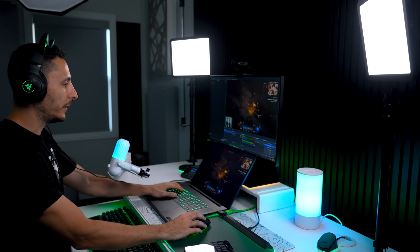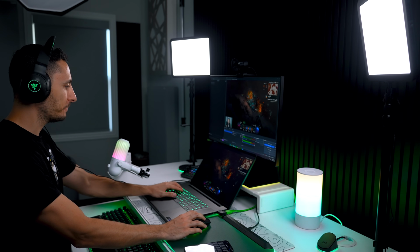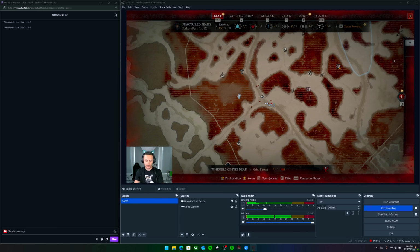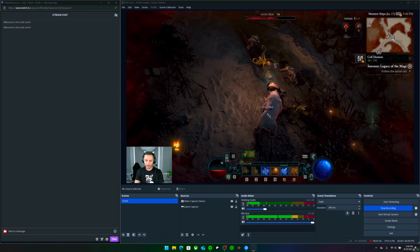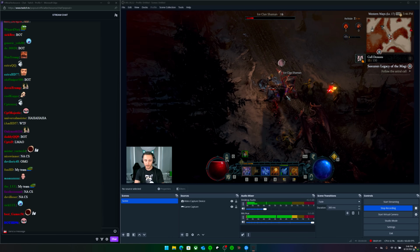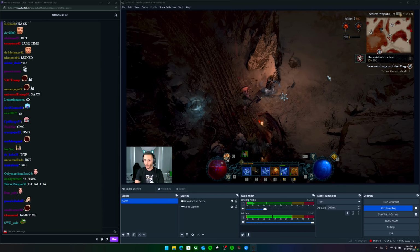So since the laptop has a higher refresh rate, that is where we'll be doing our gaming. That's going to be our primary display, and our Raptor monitor on top will be our secondary, which I've split into two separate windows. As you guys can see, I have my chat window on the left side where I can read my viewers' messages, and I got my OBS on the right to make sure that the stream is running perfectly fine.